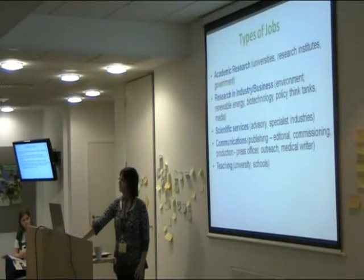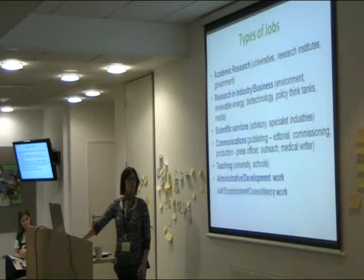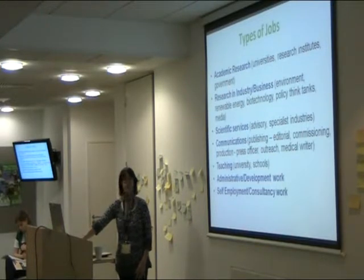Universities are very different to schools as well. You can do administrative development work. Self-employment usually comes when you've had a bit of experience, when you've got expertise that you can farm out, and people will be willing to pay for your expertise. So you might find people who've done a PhD or worked in industry for a long time, they take their skills, they take their contacts and networks, and they become self-employed.